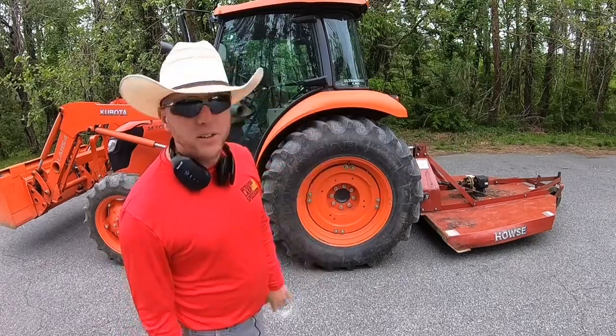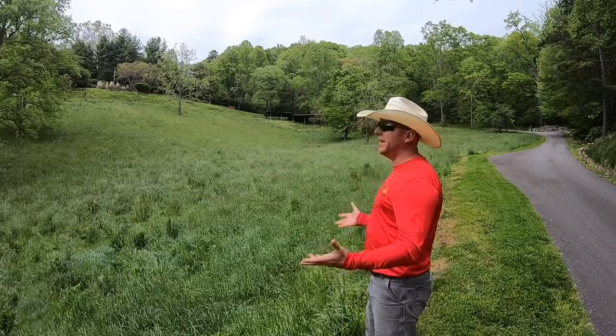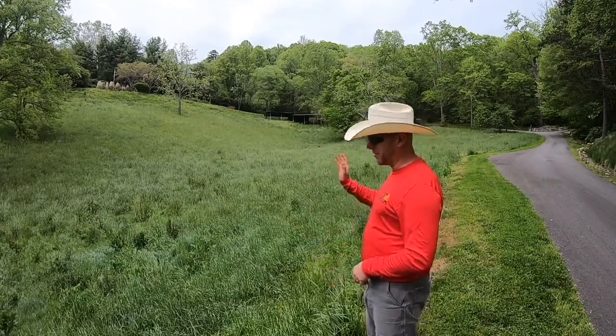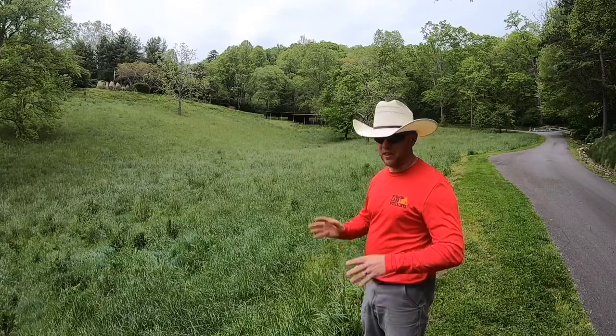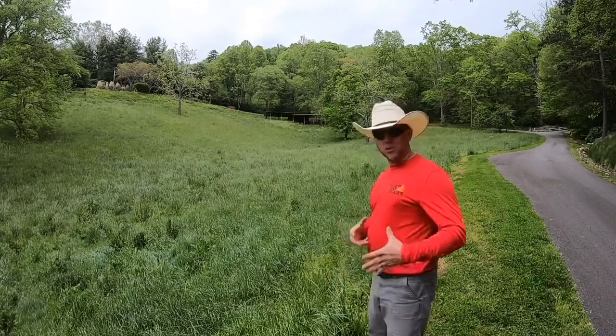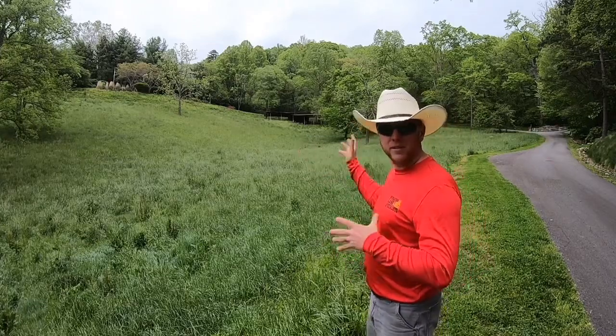So let's get up here to the job site. Okay, so here it is. Almost the easiest kind of bush hogging. It's just grass. There's no briars, no saplings, no nothing. We'll be able to do this pretty quickly. I'm just going to do a time lapse to show you guys the patterns that I do.